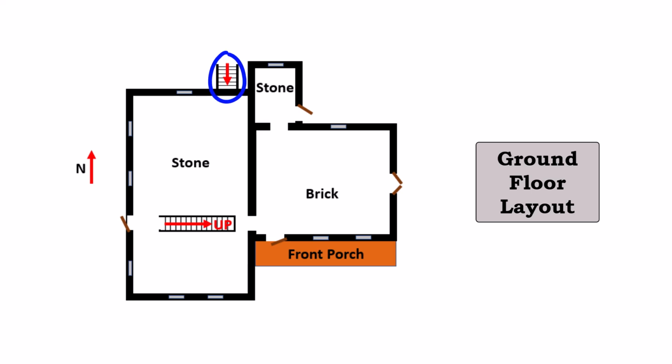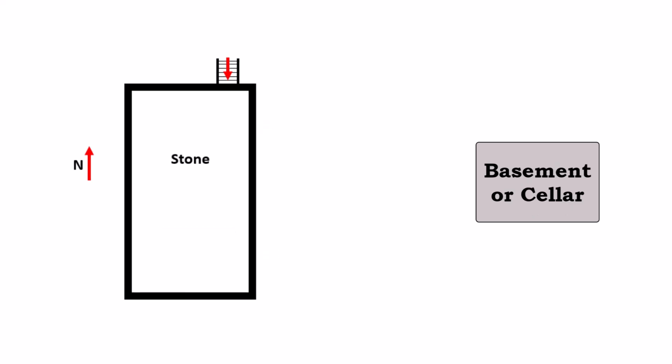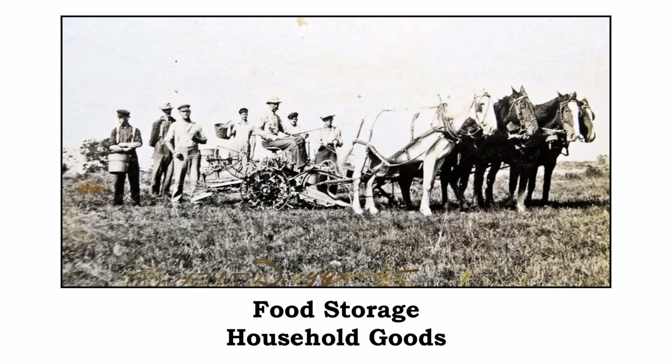There was a stone stairway on the north side of the original house, leading to the basement, or cellar. Inside the stone house, there was a stairway that went to the second floor, or half story. The basement cellar was as large as the entire ground floor of the original house. It was likely used for food or extra storage.